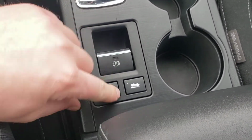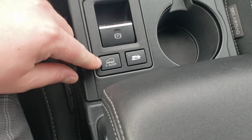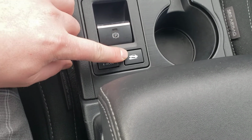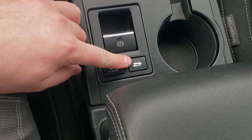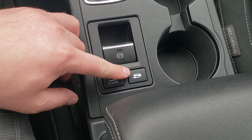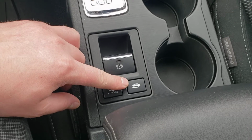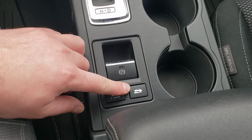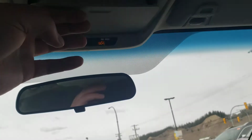Parking brake is electronic. X mode is like 4x4 low in a pickup, so for that really rough stuff. Hill start assist, kind of a brake holder so you don't roll back. In the city of Burnaby, they've got lots of steep hills. You park on it, even in an automatic, put your foot on the brake. When you take your foot off the brake to go to the gas, you might roll back a little. That stops that.